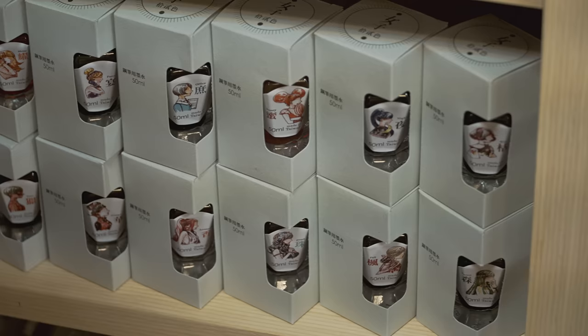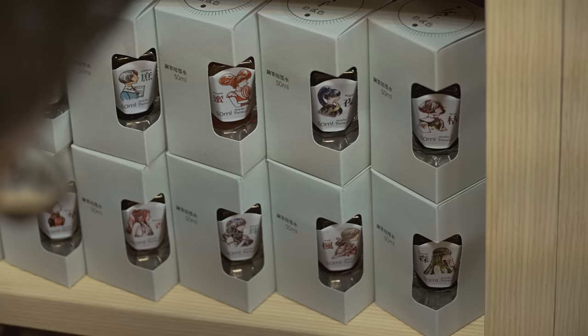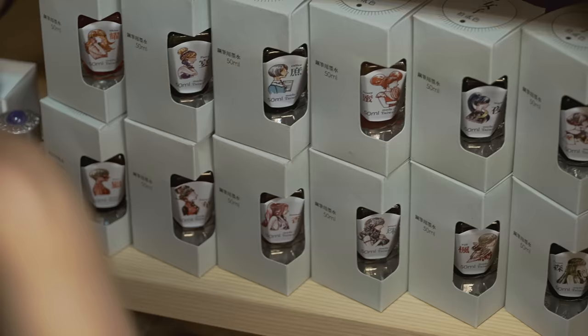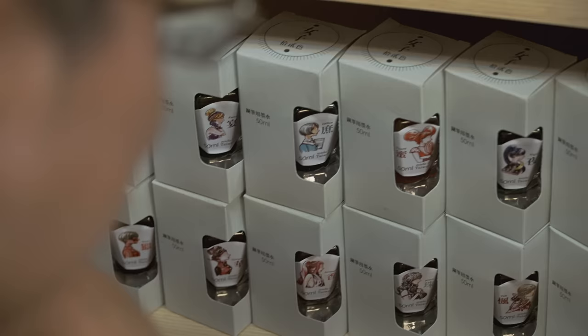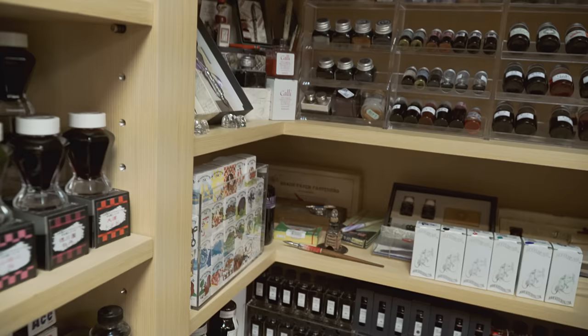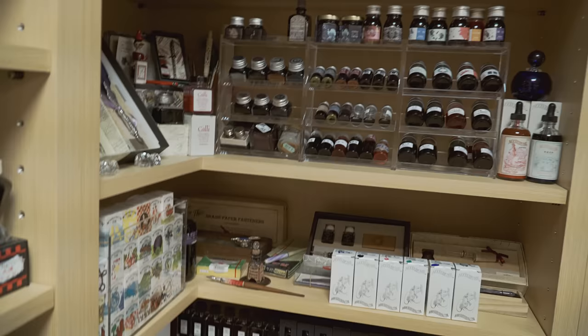The reason why you don't get to hear about this in the West much is because the production numbers and quantities are so small, and there's already a sufficiently large market on this one island that they've had no need to expand beyond their borders. So that was very eye-opening. It was just like, oh, they make ink, oh, here's another set of inks, and so on and so forth.